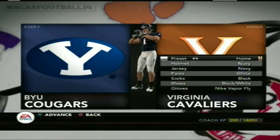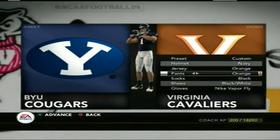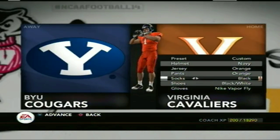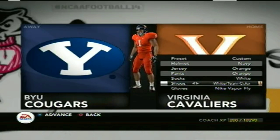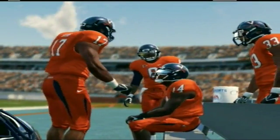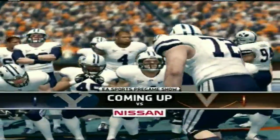So coming back with my part 2 of the NCAA Football 16 Dynasty mode with the Virginia Cavaliers. Today we are playing BYU Cougars in week 2. Changing up the uniforms a little bit, going to go orange, blue on the helmet, and then it's white socks, and then white and team colored cleats. I thought it looked pretty good. There's not a whole lot of combinations you have with UVA though.